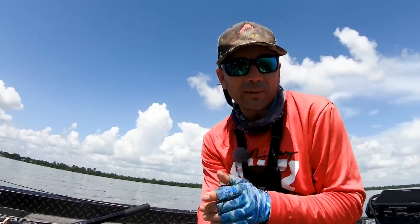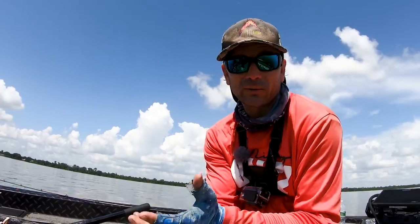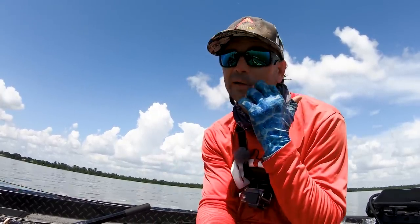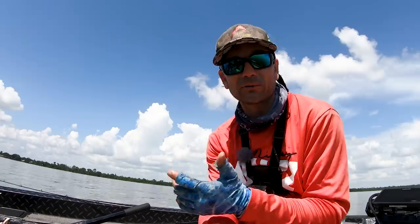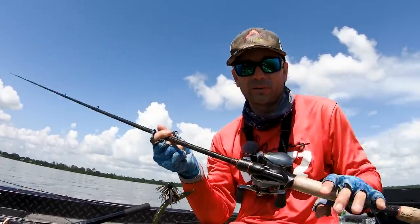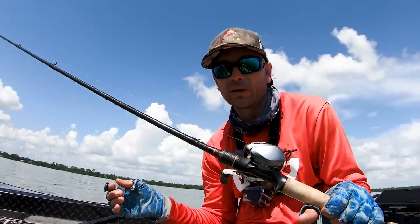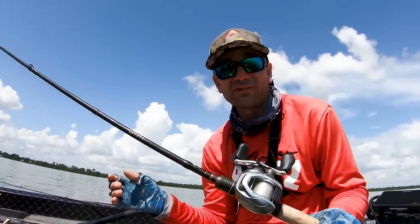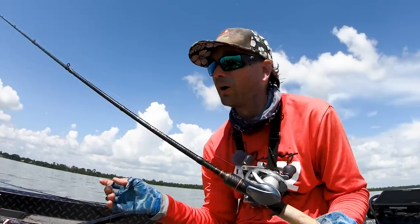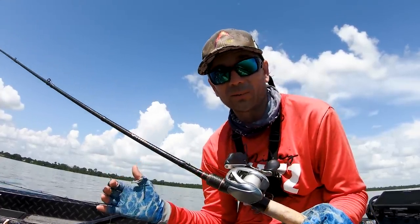Equipment wise, 15 pound fluorocarbon. Unless you got crazy brush piles and dirty water, I don't like going any heavier than 15, because if there's current, 15 works. It's enough to drag a big fish out. We've caught some bigs. The other thing is, high speed reel. This is an old Shimano that I got, so a 721 or an 821 if you want. And then I like doing it on a 7 foot medium heavy, just a traditional rod. Two reasons. One, it's long enough to make a decent cast. It's stiff enough to handle a big fish.